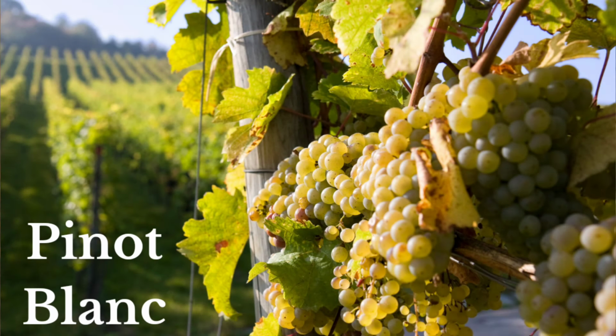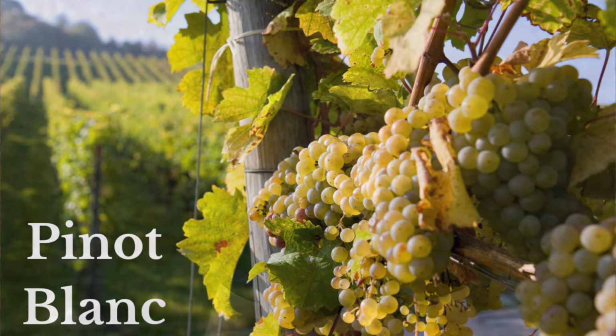Weissburgunder is a German name for Pinot Blanc. This variety is the 4th most planted white variety in Germany. One of the best examples of Weissburgunder can be found in the Baden, Rheinhessen or Palatinate wine regions.